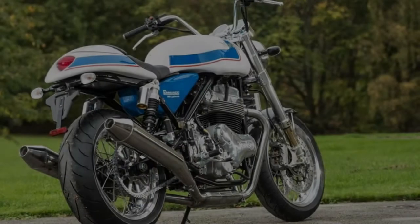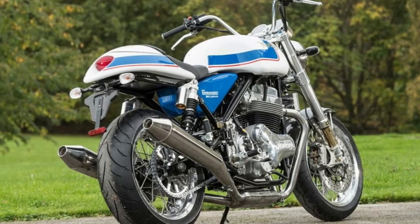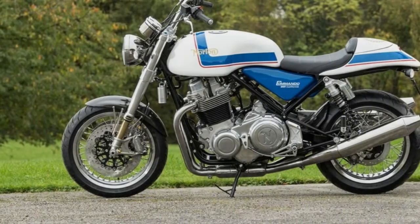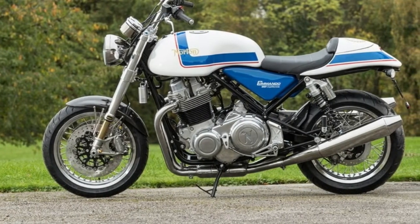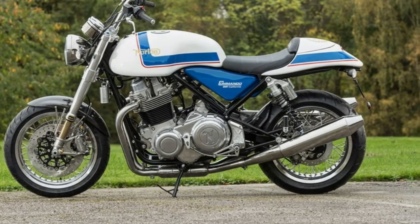The in-house produced chrome tubular steel duplex cradle frame also gets carried over from the Commandos made earlier. The frame comes with a fabricated backbone doubling as the oil tank for the dry sump pushrod motor. Mid-mounted pegs and spindly high bars keep the riding position comfortable, with the 32 inch solo saddle.